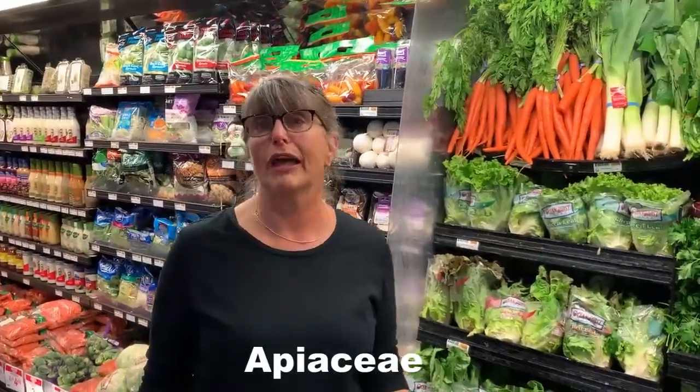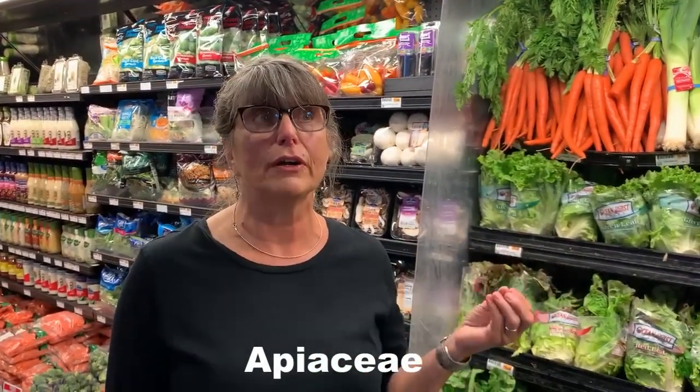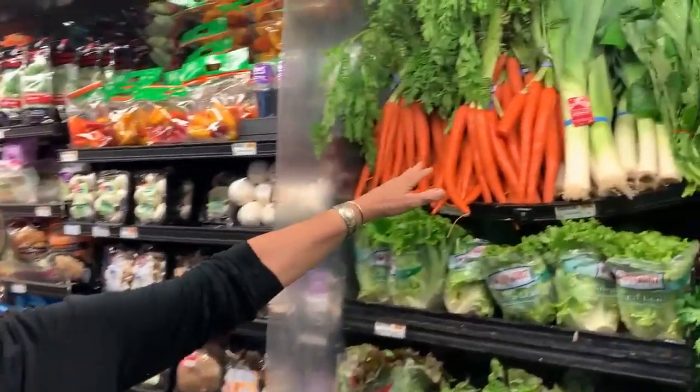Very cool. And now we're going to talk about a group of vegetables that are all in the same family called Apiaceae. And they're grouped in the family because of their flower. Most plants are grouped in groups because of their reproductive parts. In this case, their little flowers come out of these little umbels. Looks like a little upside down umbrella. Okay, so here's the most common one, the carrot.